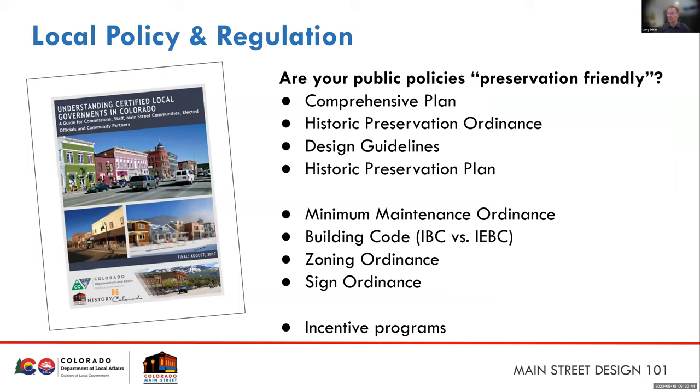Another topic is policy and regulation. Downtown public policy is very important to build a good preservation program and to have a good Main Street district. Make sure that your public policies are preservation friendly. And we're going to talk about volunteering at the end here.